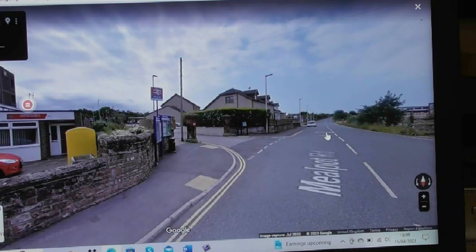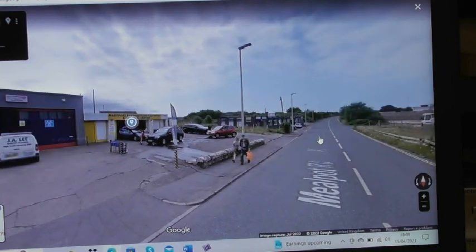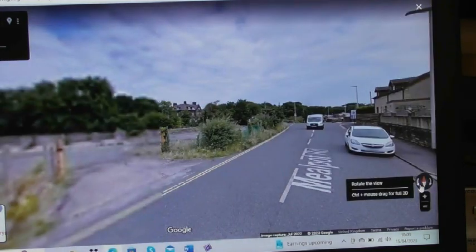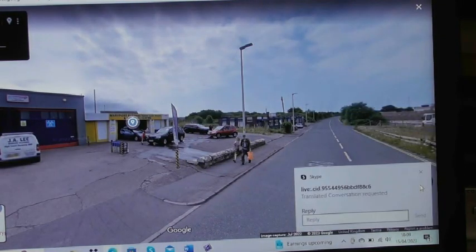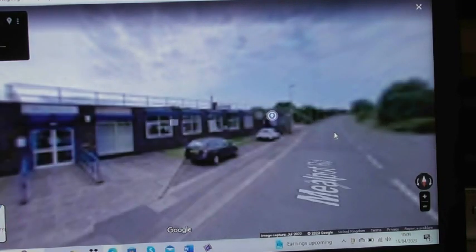But if we head back up Maryport Road, this is probably how you would want to view it. I'd have the railway and these buildings in front of your road, so you've got your images, your back scene behind you. We've got here a little car repair business and some houses there. You can see some waste ground there. Another car wash centre there. Let's ignore that whole thing.